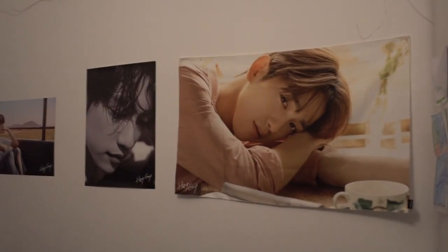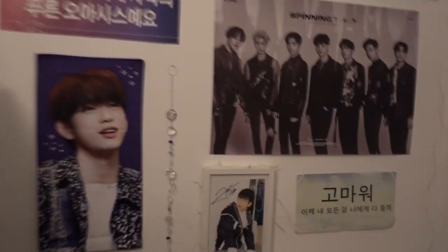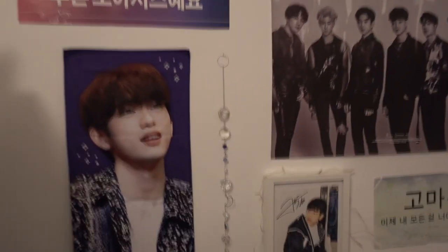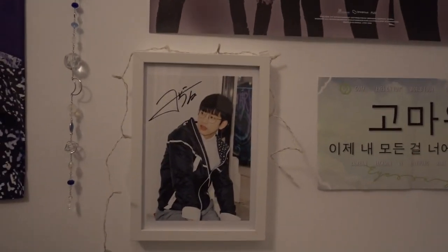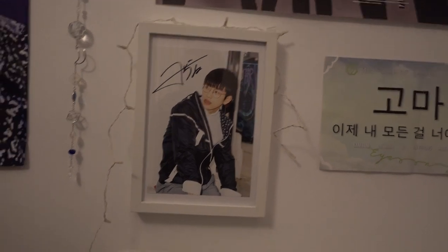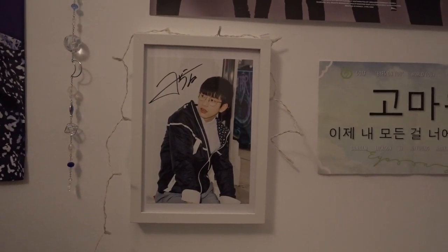And this poster is a fabric poster. This is from Hey Guys, some merchandise. But let's get into my beautiful wall. I'm really proud of it because I like these things, but you can't really plan them. So yeah, I take it one at a time. Right above my bed is my banner from the first GOT7 concert I attended. And next to that I had the GOT7 calendar for last year, but because we don't have one yet, I finally framed my signed Jinyoung picture.